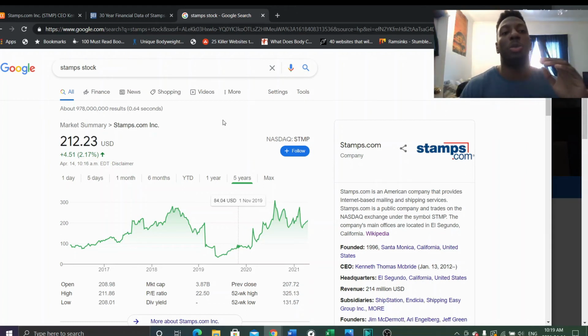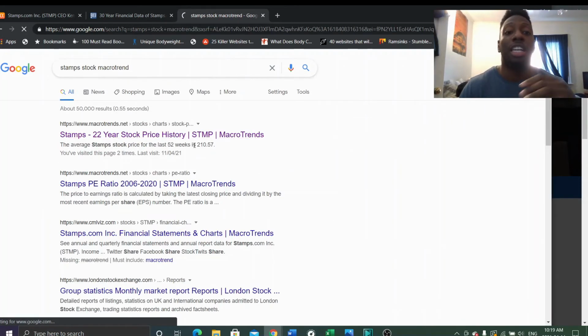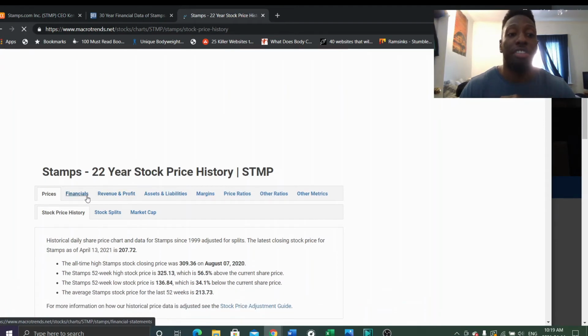So let's go to the balance sheet, because this is very key when I look at Stamps.com, guys. This is another major key factor for me.